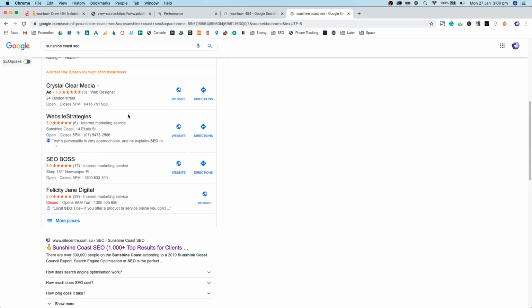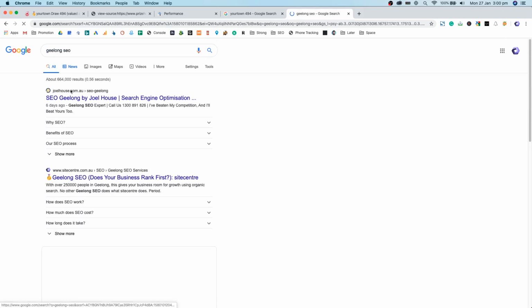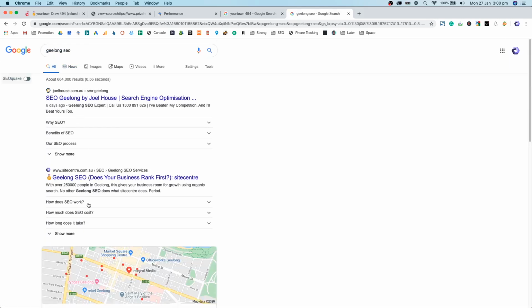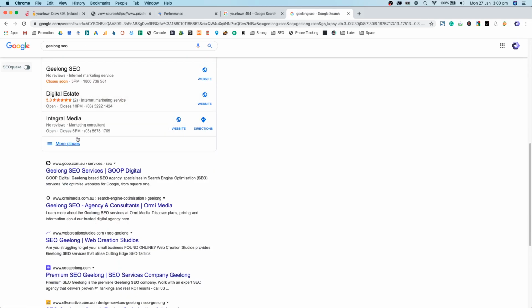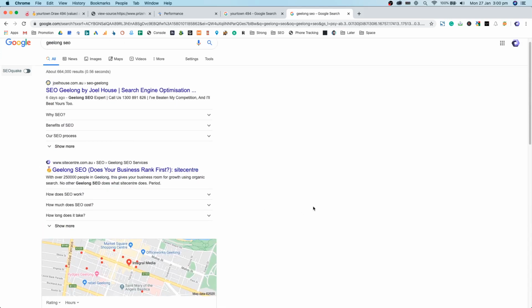So something to consider. We've also got it in Geelong. We do rank second for this, but we do have the FAQ schema behind another company with the FAQ schema as well. So it's very evident that Google are pushing towards this FAQ schema as something that's helping boost rankings, and it's obviously helping boost your CTR, being that you're taking up significantly more real estate.